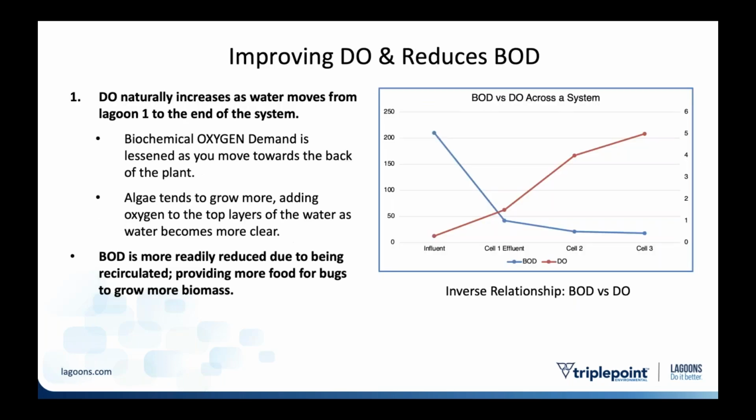So, to talk a little bit more about the details around this. First of all, recirculation can help improve DO and reduce BOD. I'll just tackle each one of these briefly. With the DO, there tends to be an inverse relationship between DO, dissolved oxygen, and biochemical oxygen demand in a plant, right? So as your BOD is reduced, your DO tends to increase. And it makes sense. At the end of the day, it's biochemical oxygen demand, with the emphasis on oxygen.